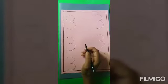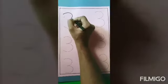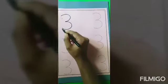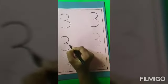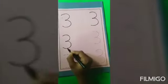Let's trace number 3. Trace with teacher. Curve and another curve. Next one. Curve and another curve. Let's sing the rhyme also. Curve and curve. Curve and curve. That's the way to write number 3.